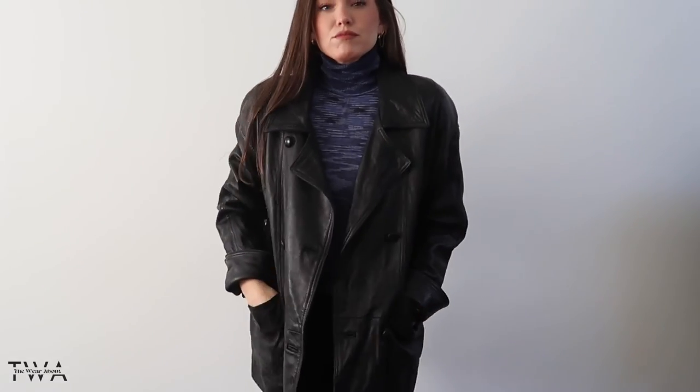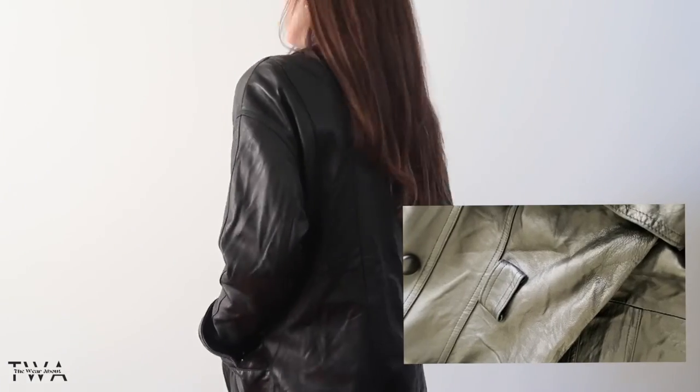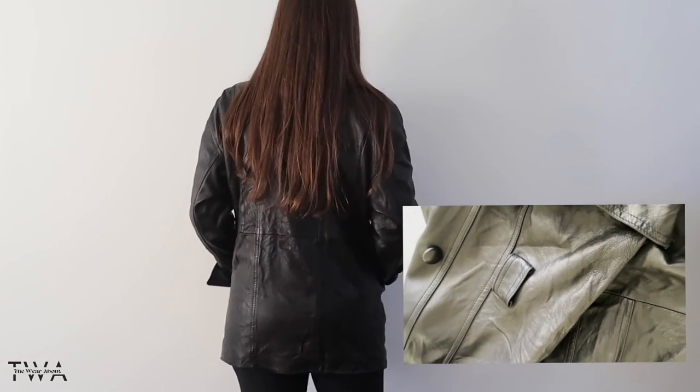This was a great find, this leather jacket. I actually altered this a little. There were some belt loops on it, I'll show you over here. And I removed the belt loop because the belt was missing when I got it. Now it's just like this leather jacket blazer.